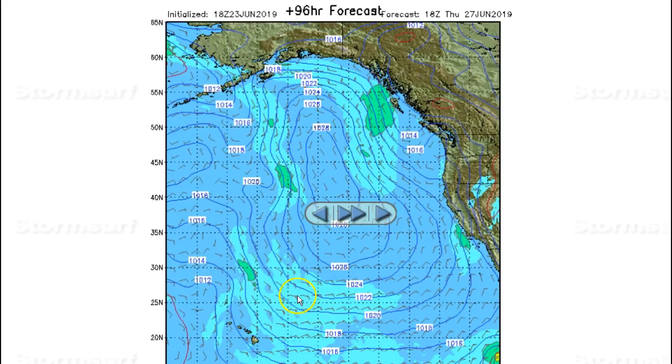And then also Thursday, notice this. Boom, it just lights up. We'll go from there. 15 knot winds. Here's our high pressure, a 1028 millibar high building in, producing east fetch, right? Clockwise circulation around the high produces east fetch pushing into Hawaii.